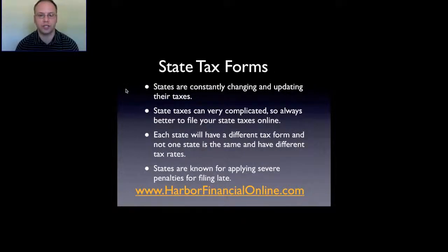States are constantly changing and updating their taxes, especially now with the budget crisis going on in numerous states, they're trying to collect more revenue. So make sure that you're keeping updated on those taxes. It's super easy to go to their website. You can go to any state. Every state has a revenue website with all the tax laws. And like I said, they keep changing those, unfortunately, but it's something you've got to keep up to date with.